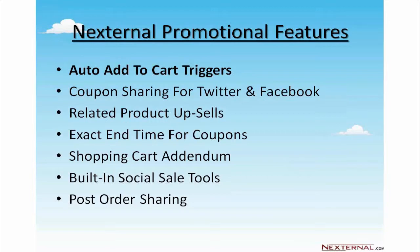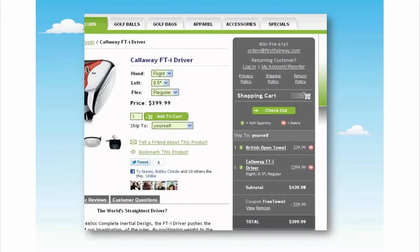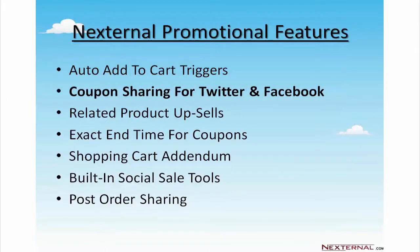But the first one is the automatic add to cart triggers. And this goes back to that buy one, get one free. You'll notice in the shopping cart, if you run a promotion that says, order over $100 and receive a free golf towel, you want that golf towel to automatically be in the shopping cart, or at least to be added to the shopping cart when you spend over $100. That way the customer doesn't spend over $100, then have to go looking and navigating your website for that towel to add it to the shopping cart. They can actually get that item added to the cart automatically, and here at Nexternal we give our customers the ability to do that. The second thing is coupon sharing.